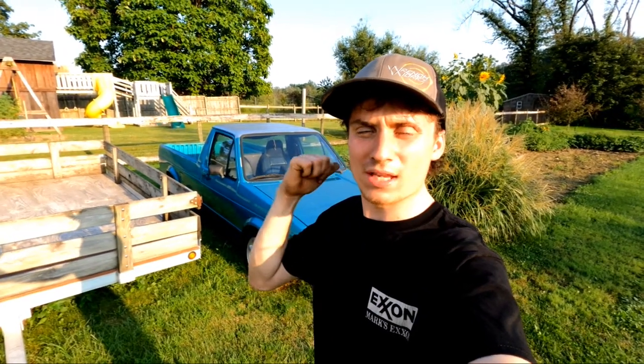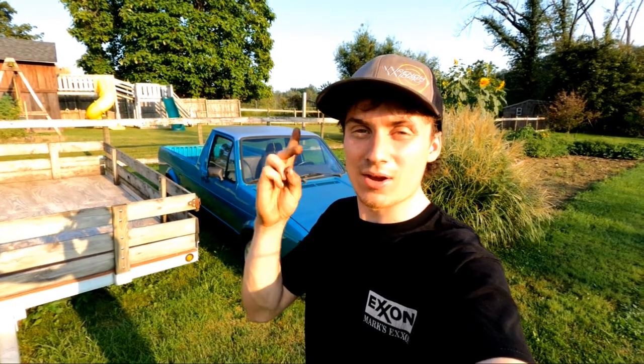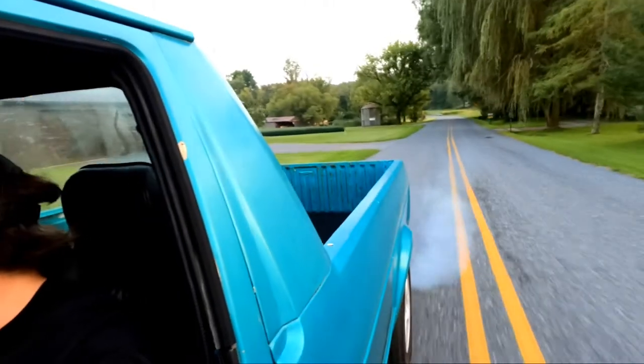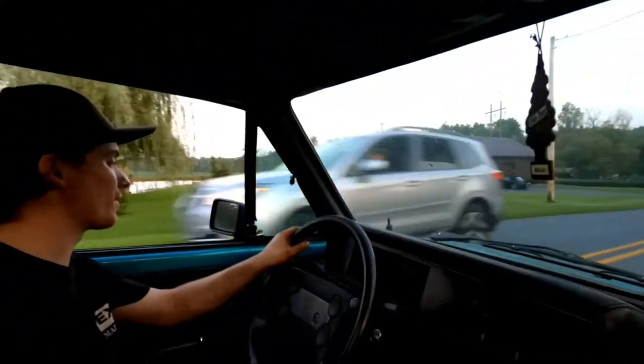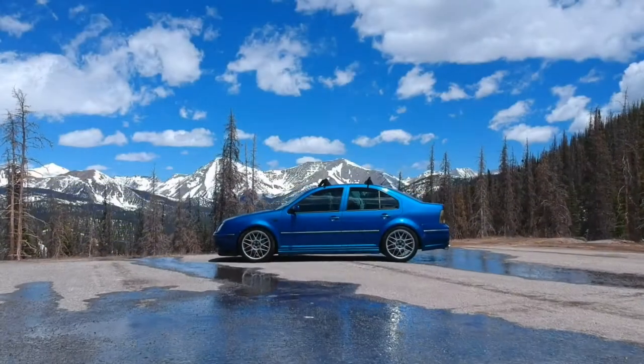Today, after nearly one entire year, we're finally working on my rabbit truck again. Gonna get it running and then somehow get it driven to my house, which is about 5 miles from here. Turn around here, don't wanna go too far because I'm afraid something's gonna blow a big leak.